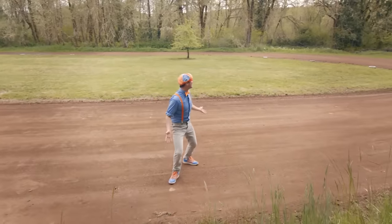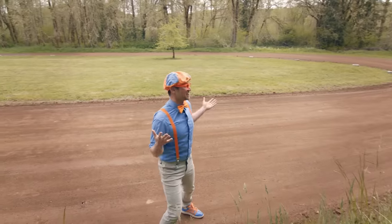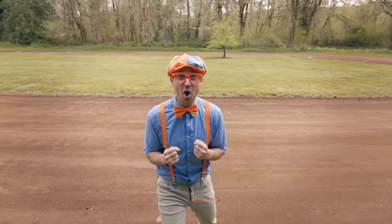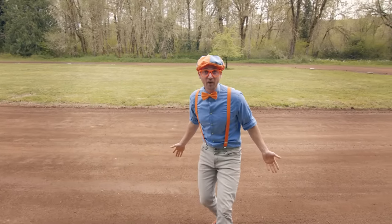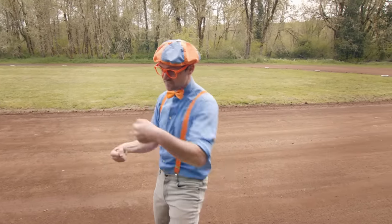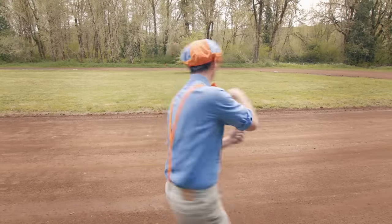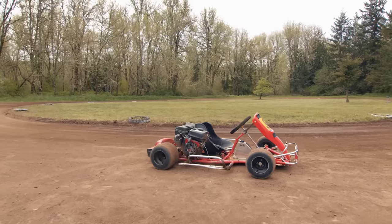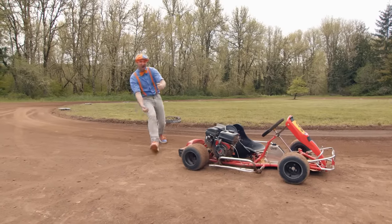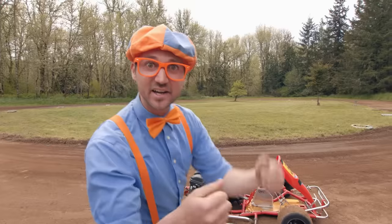Check it out! Today, I'm in Tenino, Washington, and this looks like a secret go-kart track. Oh, I sure do love go-karts! Have you ever ridden a go-kart before? They're so fast! Grabbing that steering wheel, round the corners! This is gonna be fun. I was just acting like I was driving a go-kart.